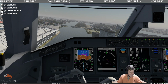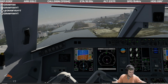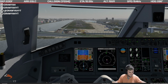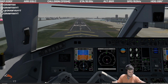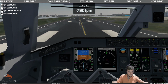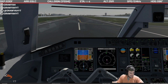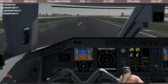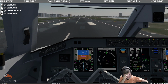If you can't tell, this ain't fun. These buildings are not there in real life. Reverse is set. Gee, that was a bone cruncher. Oh. 60 knots, reverse idle.